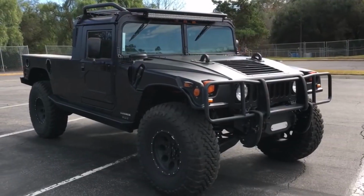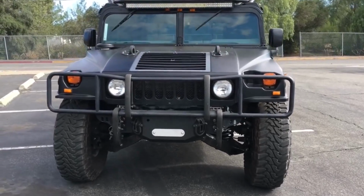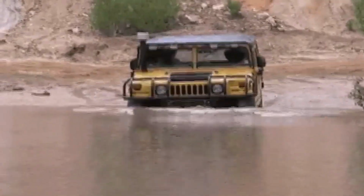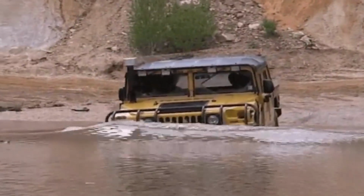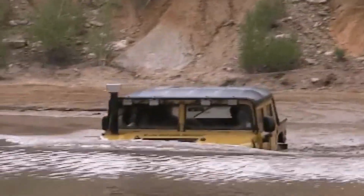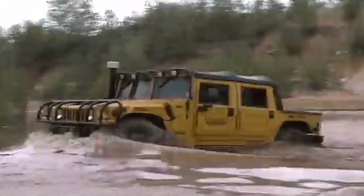The iconic H1 design is timeless. The exterior design of the Hummer H1 is beautiful, yet monstrous. A combination of SMC fiberglass, steel, and aluminum was used to construct the exterior body parts of the car, while they were assembled using a combination of rivets, bolts, and cyanoacrylate.